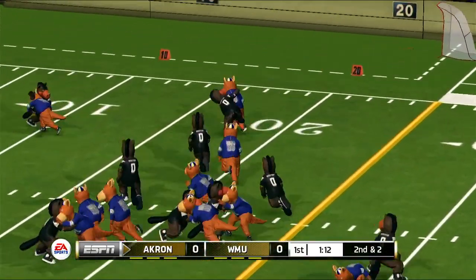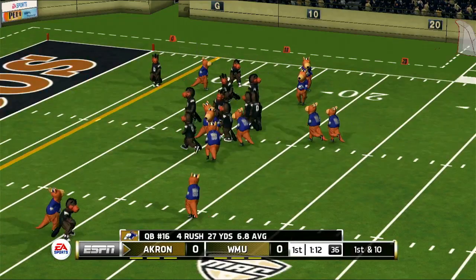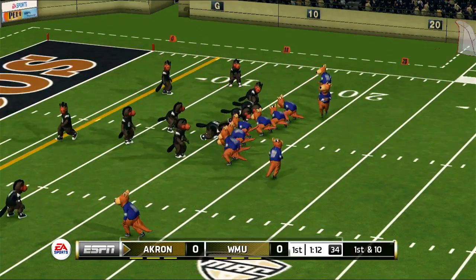Here he goes. Gains his way to the 16-yard line. Gain of 11 on the play. First down.